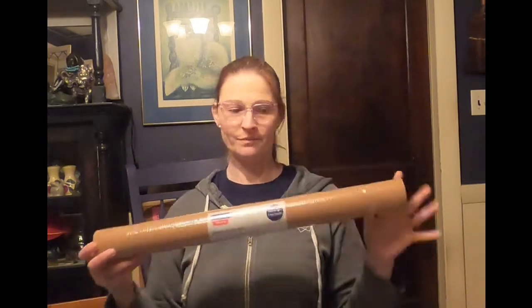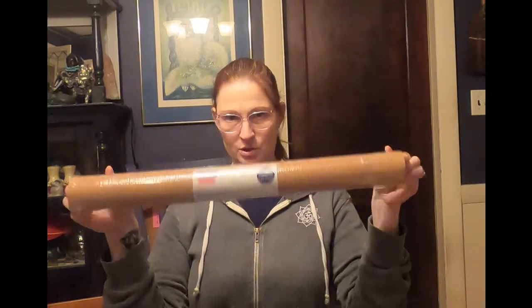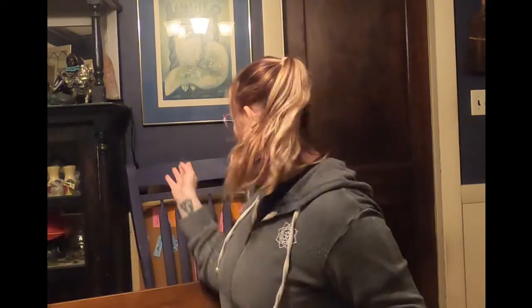Okay, you're going to start seeing things happening now. Think of what I'm going to make, okay? I have a cork roll. I've never used these before, but I'm excited to. It's like a cork board, which I have one. See if you can see that behind me. That's what I'm using right now. It is literally the biggest cork board, and it's so hard to put the pins in.